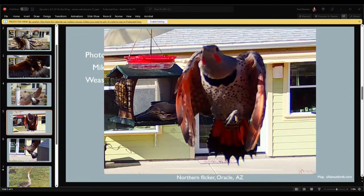Yellow-shafted forms have tan faces and gray crowns and a red crescent on the nape, and males have a black mustache stripe. The red-shafted form has a gray face, a brown crown, and no nape crescent, with males showing a red mustache stripe. I think hybrids look intermediate and are common at the edges of the two groups.